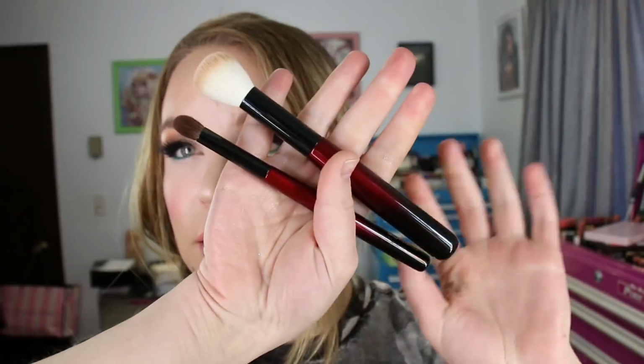I think there are 2 more in the line that I want to get. I do want that big fan brush just because it looks so pretty, and then the little fan brush. And now that I got this eye brush, I kind of want to try out the bigger kind of crease brush too from the line. But super, look at these. These are beautiful.